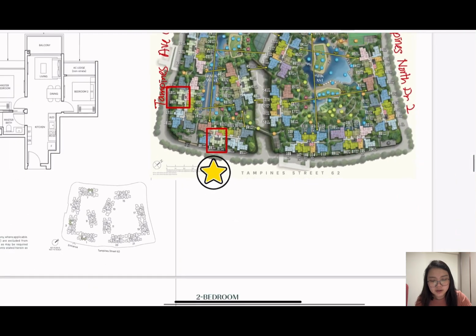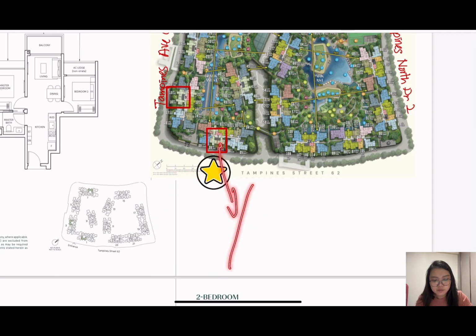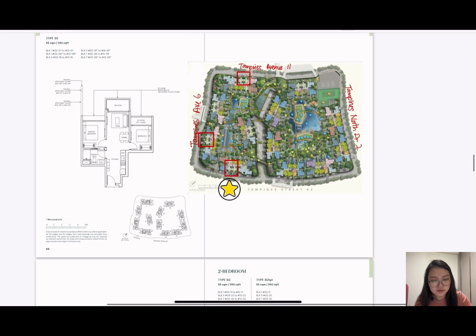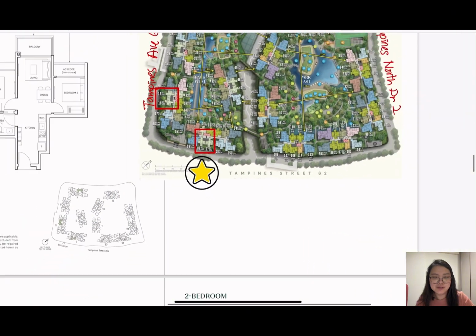Why? Because here in front of you, you have a land zone as education. And if you choose a high floor, you can see the Tampines Boulevard Green Park, the Tampines North Boulevard Park. So it's a very good unblocked view. If you ask me about this layout or this facing, actually you can just consider this one, stack 08 and 06. For me, definitely I will go for the unit number ending with 08, but it is up to you, your individual preference.